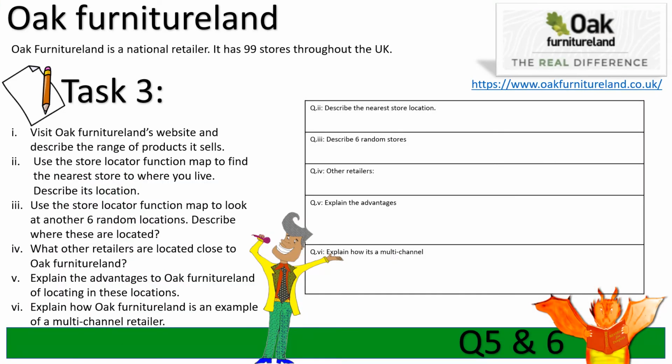Oak Furnitureland. Here's a case study. Oak Furnitureland is a national retailer. It has 99 stores throughout the UK at the time that the textbook for retail business was written. This is what you need to do. There are 6 things for you to do.